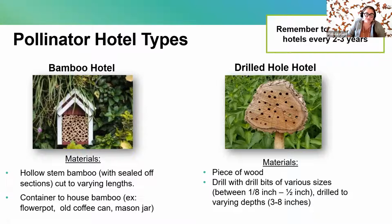Another option is just drilling holes into a piece of wood, which you can see here on the right, real easy. You kind of use different bit sizes, and then you go varying depths, so 3 to 8 inches. This helps the bees make sure they know which one is their hole. They can tell it's different from another one. It gives them their own unique place to go, and they know which is their home. And then, of course, you want to remember to change out your hotels every 2 to 3 years. You want to make sure you're keeping those nice and clean, and we're providing a nice place for our bees to live.